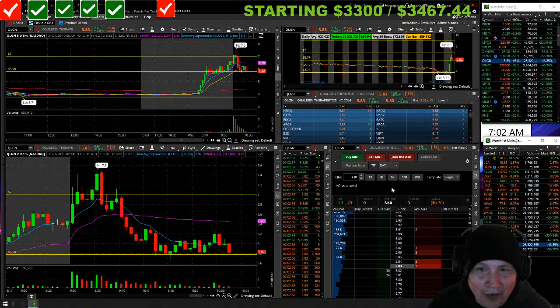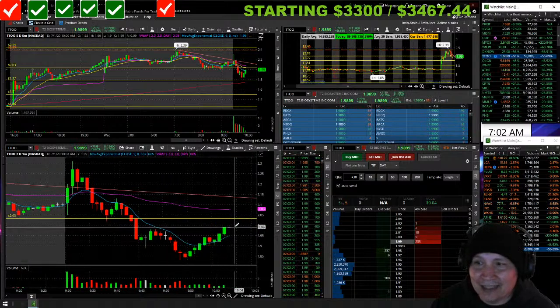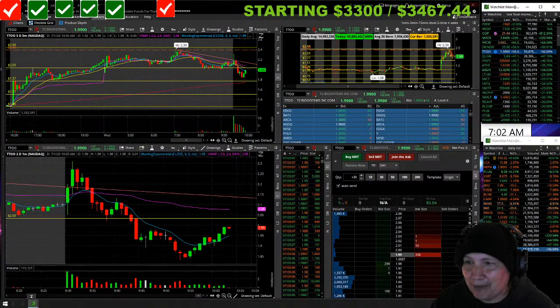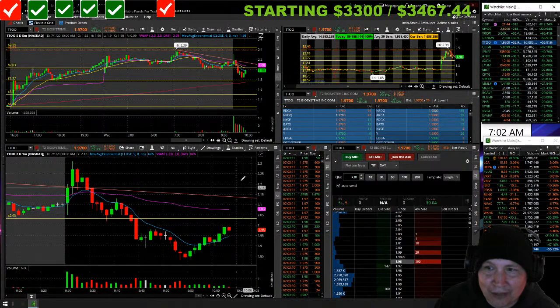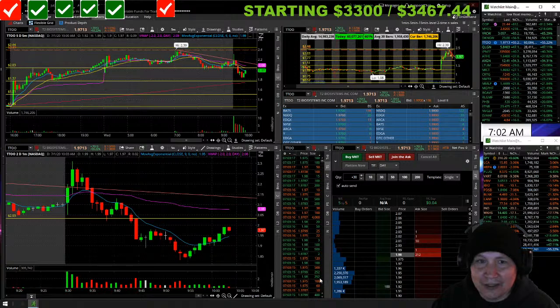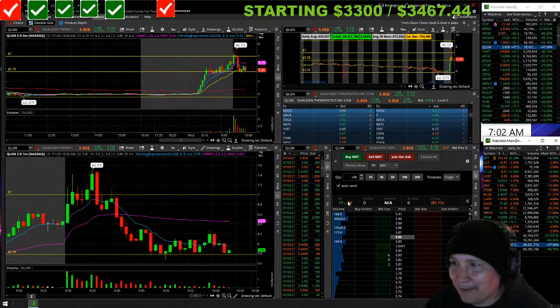Then TTOO is coming up to a short sell spot to me. I would actually start a short sell at 198. At 198, I'm just going to do a paper trade short right there. Paper trade short. I'm going to add all the way into the 220s right here. If it gets and holds above the 220s, I'll have to get out though. QLGN is looking like the best one.